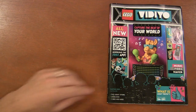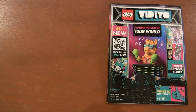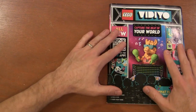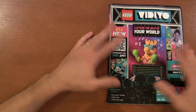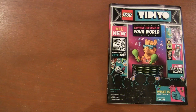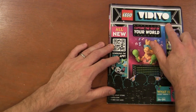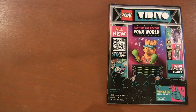Today in the mail, I got my 2021 Easter Lego catalog, and I thought I'd share with all of you who haven't gotten it yet or don't get these catalogs in the mail, because there's a lot of cool things in this. And this catalog is really thick, and there's a lot of great sets for the 2021 Easter season here. And as you can tell by the cover, there's a really big push with this video theme that they're doing, and we'll get more into that when we get into those sets.